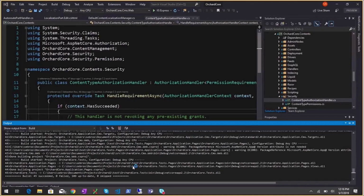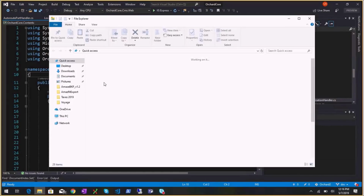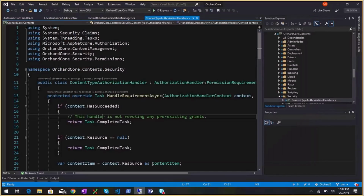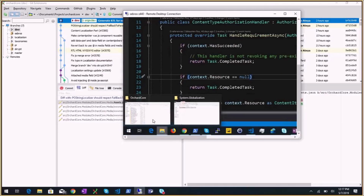I think I already compiled before leaving the computer, and I should already have a site set up, but I don't want it because it's not a good one. Documents, projects. What is that? Where am I? Oh, this is not the correct toolbar. Where is my toolbar? This is what I want.